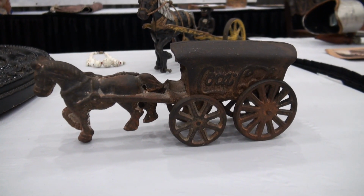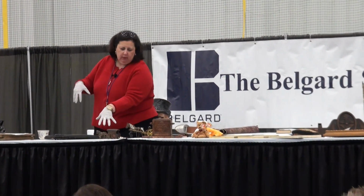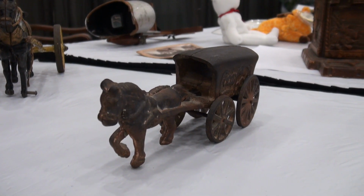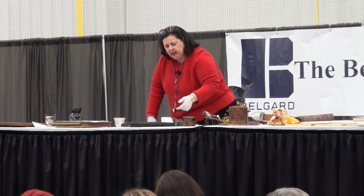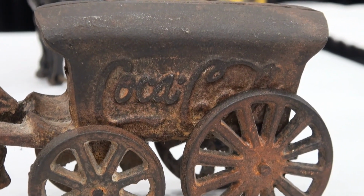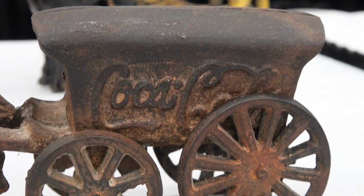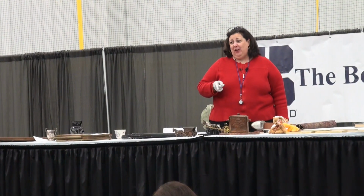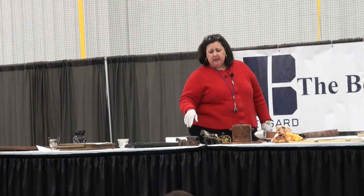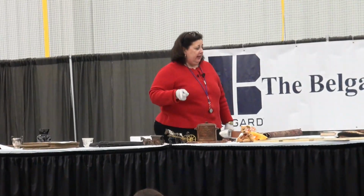The Coca-Cola carriage, right, or coach with the horses, and the horse only has 1 hoof on the ground, right? Basically, that idea is suggesting movement, and also, again, the cast iron wheels. Wheels usually in toys of this time period are not all cast iron. Usually there's rubber around the hub and spoke of the wheels. Coca-Cola collectors will pay about $500 for that. That's a nice piece, typically online. So that's nice. New York, early 20th century, with the recognizable Coca-Cola logo that is still used today. Thanks for bringing that in. That was fun. Thank you. My pleasure.